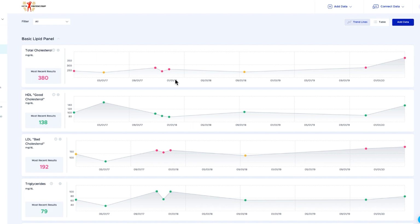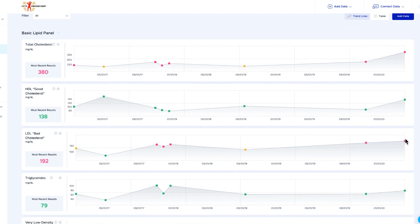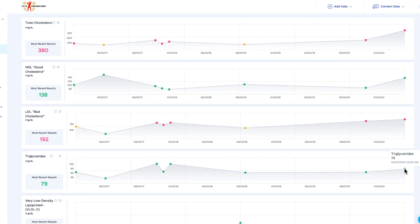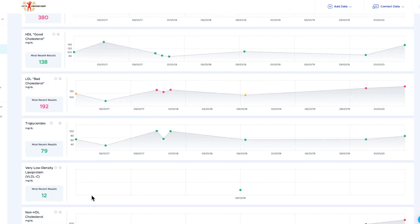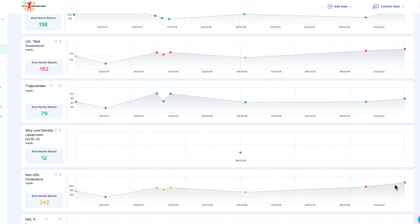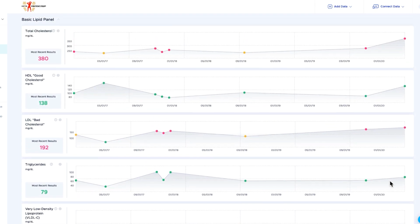But these are my numbers prior to that point. So total cholesterol, the last time I got them was apparently in 2020. Total cholesterol of 380, HDL cholesterol, last one was 138, LDL cholesterol was 192, and trigs were 79. So you've also got that most recent here. VLDL was 12, non-HDL cholesterol, 242. So you can see what those are looking like now.